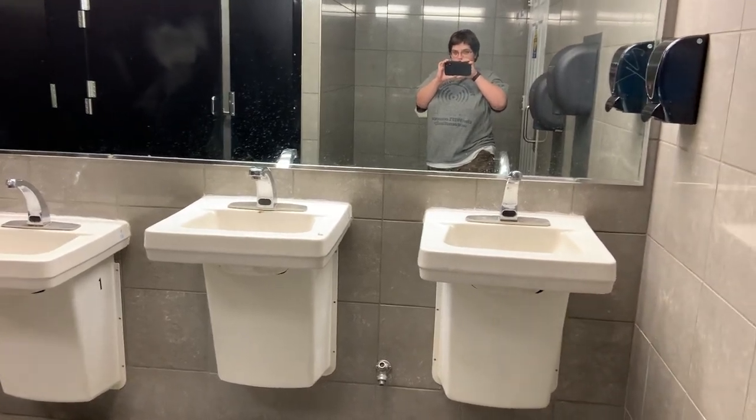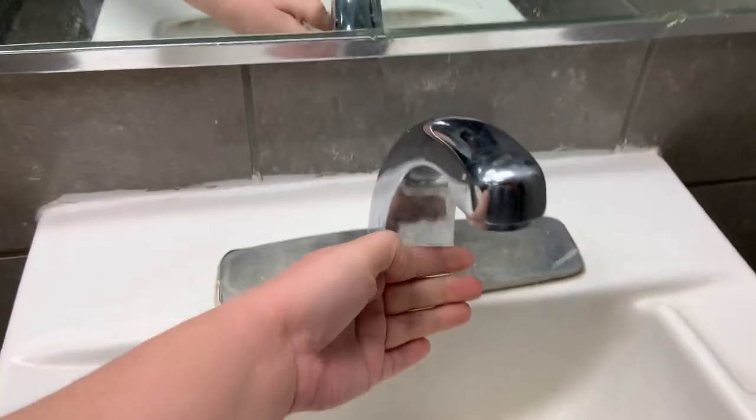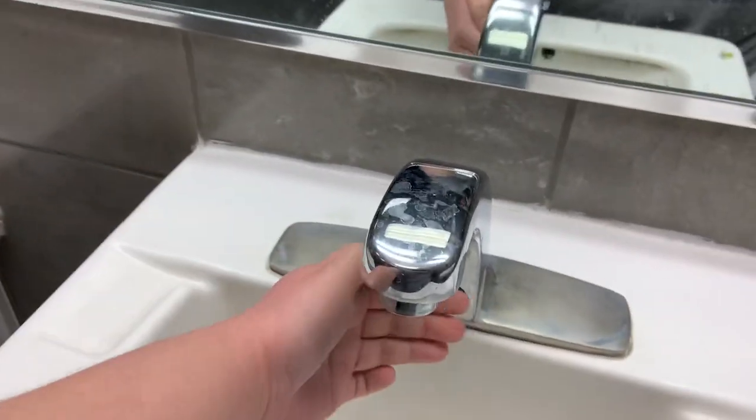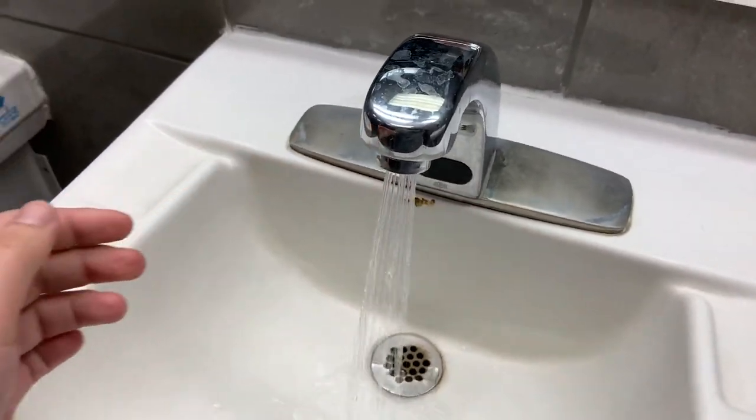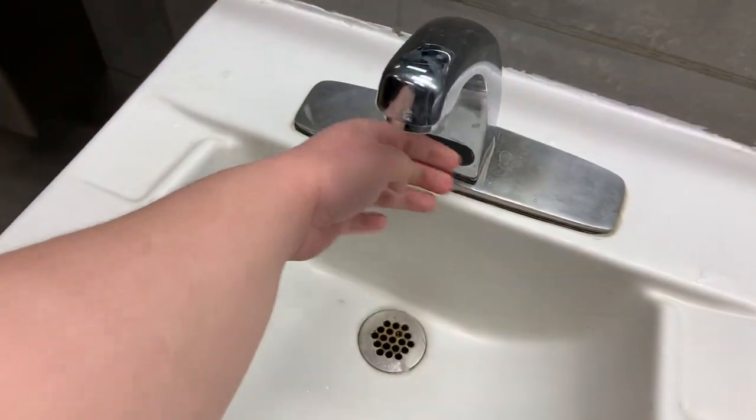Hello guys, we're here at a rest stop on I-64. Now, I'm not usually talking in my restroom videos, but the toilets here flush mineral oil due to a lack of water supply up here in the mountain. And from what I understand, the mineral oil is recycled through.